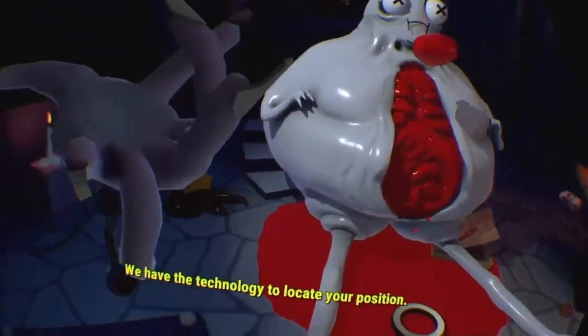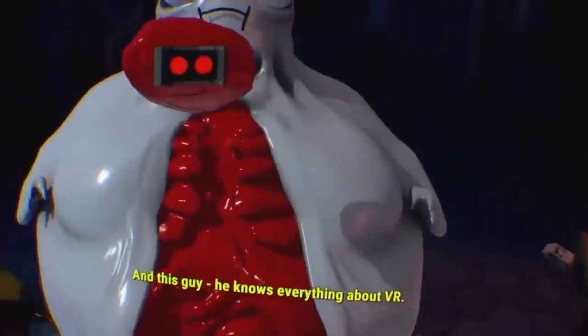All right, good news. We've triangulated your position inside virtual reality, and you're literally standing right next to the King of VR. This is the King of VR. I'm sorry, dude, but I'm fucking out of here. I fucking killed you. The fuck you gonna do about it?